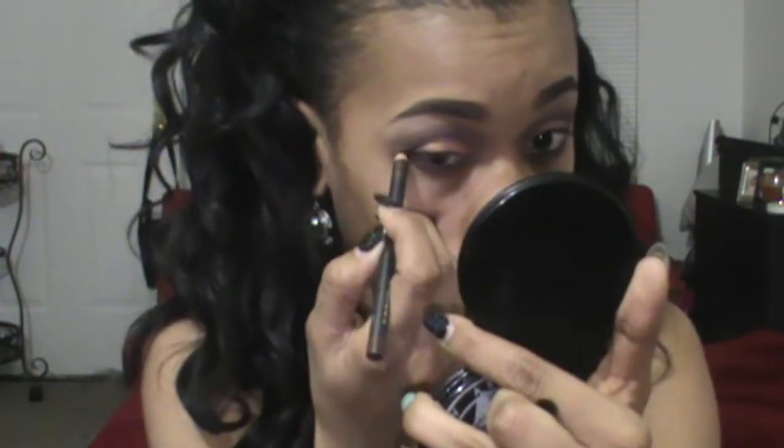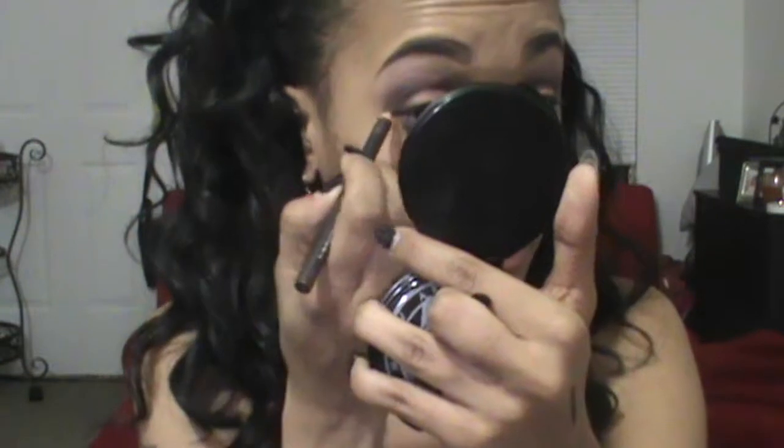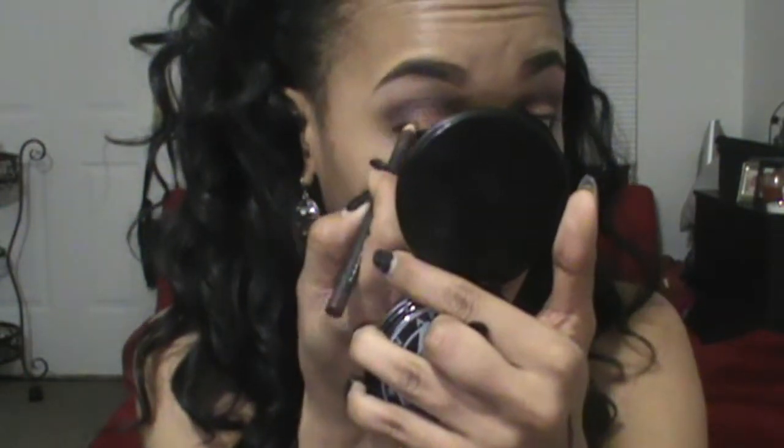And even though it doesn't have any pink in it, it definitely picks up the colors from the Naked 3 palette. I don't know, it just complements it really well, much more so than a black would.